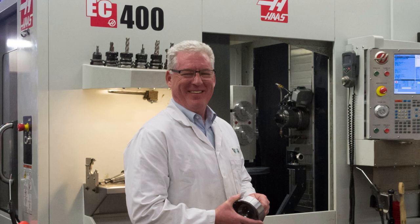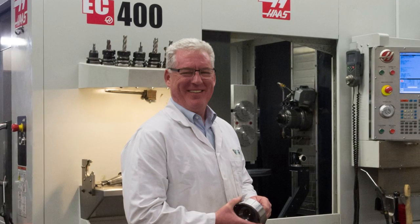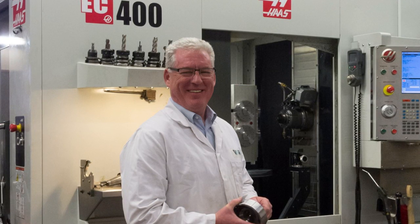Just a couple of stories I'd like to mention that have been on the site recently. WRW Engineering, based in Walton-on-Thames, have invested in a new HAS EC400. It's fitted with a wireless probing system which reduces their setup time, so it's a good read. That's a horizontal machining centre. That's quite a niche market, but yeah, okay, that's a good story.